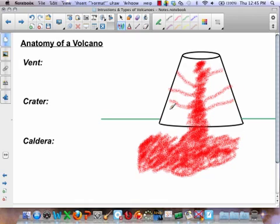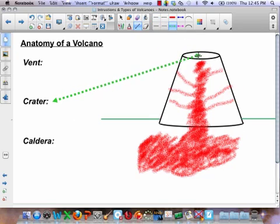Those are your vents. So what's the crater? The big circle thing. Yeah, the big circle thing at the top, right? So it's that indentation at the top of the volcano. What's this thing right here? Okay, that's your crater.